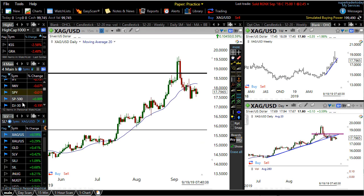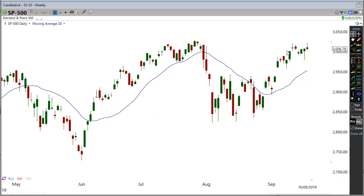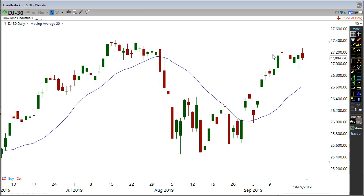Looking at the Dow Jones, let's look at the S&P 500. S&P 500, pretty much just going sideways through here, not really much happening. If we go to the Dow Jones, same sort of thing, just a very sideways movement. But again, I wouldn't be too surprised. There's probably a lot of stops all the way up here, so I wouldn't be too surprised to see this market probably break up to all-time new highs and then go for a run.